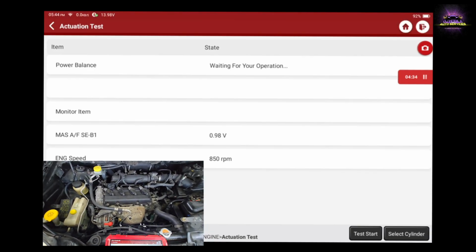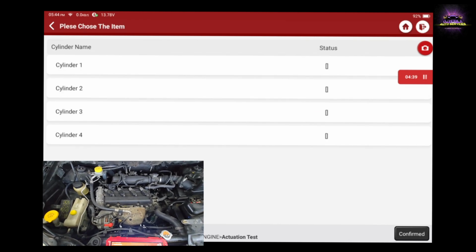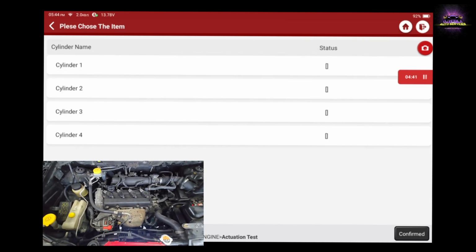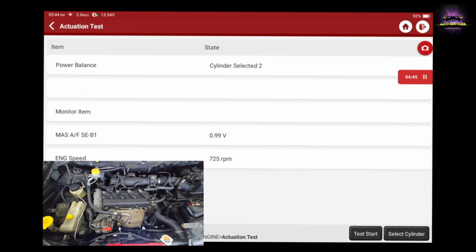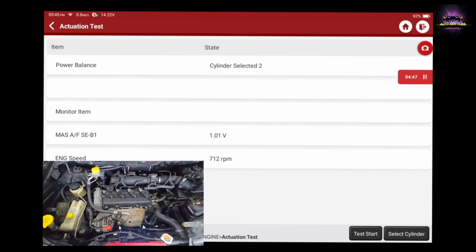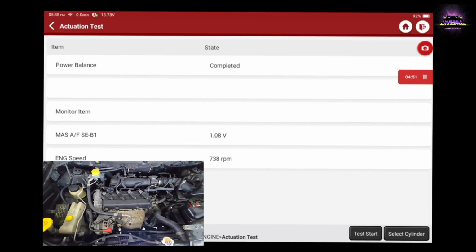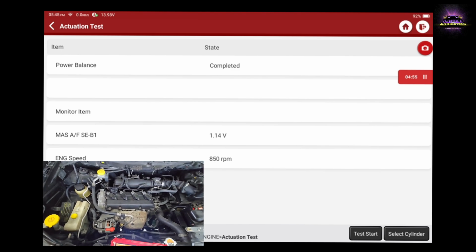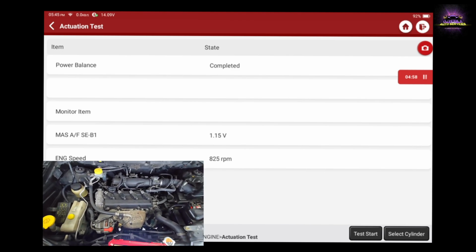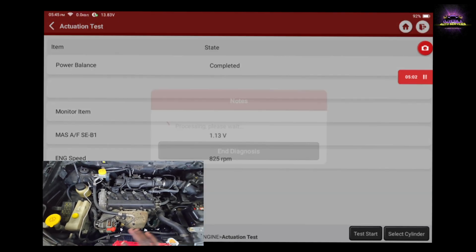So we're gonna go into cylinder number 2 and let's listen for the change in the RPM as well. Right, so we had engine speed 725, 712. Let's press stop. Alright, so it's contributing as well. So I mean, it did mention that cylinder number 2 had the fault, but I'm not sure what's going on. Let's come out of there.